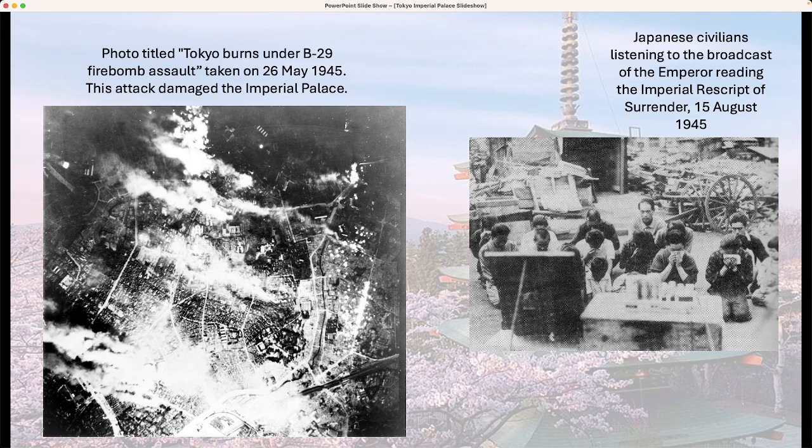And this is the reason why many people say, don't worry about going to the Tokyo Imperial Palace grounds because most of it was destroyed in the war. There's no point going there. Edo Castle was destroyed, and the Imperial Palace, which took its place, was destroyed. But that's actually not the case.